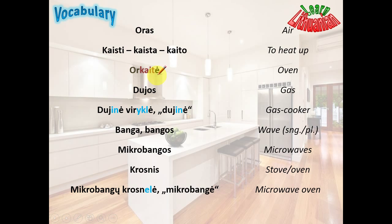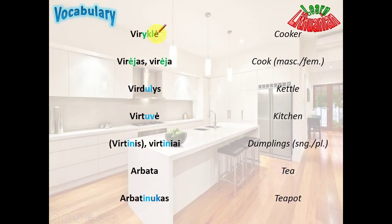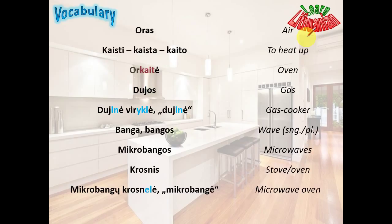Orkaitė. Now, the previous word viryklė for cooker is not always used in informal, colloquial Lithuanian. People can also use this word, which is made from this noun, dujos. Dujos means gas, and dujinė viryklė, gas cooker. But of course, no person would say this collocation of two words if only one word is possible. It's less time consuming to say dujinė.